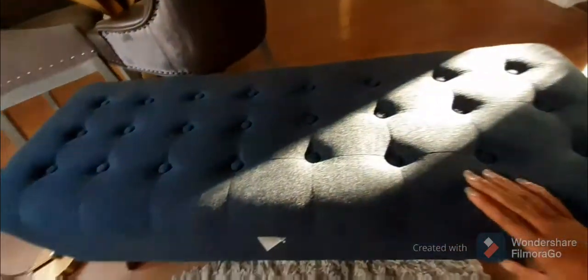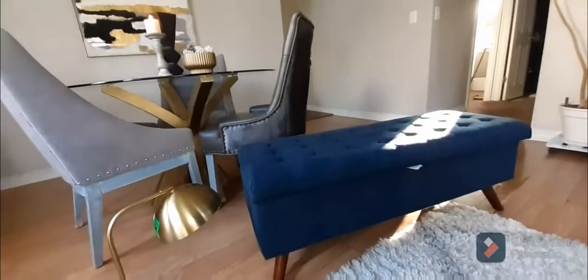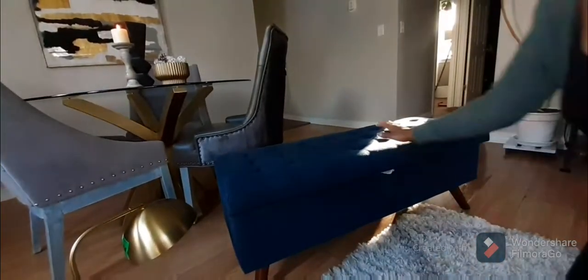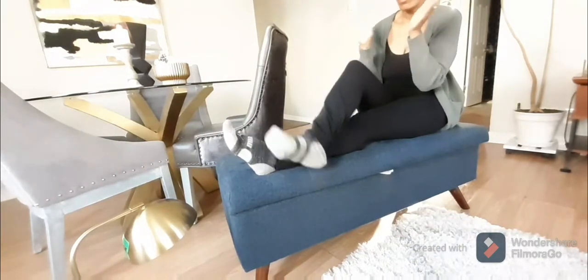So here's how that looks, y'all, in real life. How beautiful is that? I'm going to sit on it and show you guys that there's nothing wrong with it. Look how beautiful the color. Oh my gosh, y'all, she's so stinking cute. Look, on this side, there's nothing wrong. I can do this. So $35 is a steal. I'm super, super happy, y'all. Look how beautiful. That right there is everything.